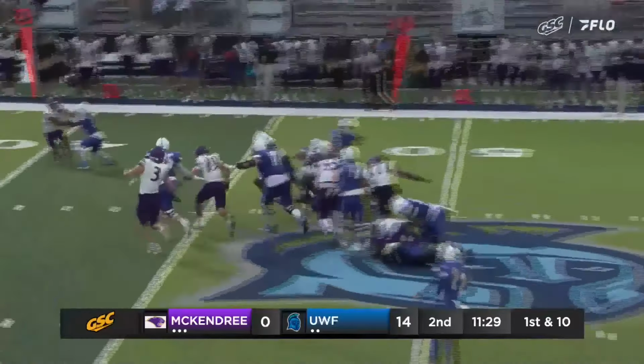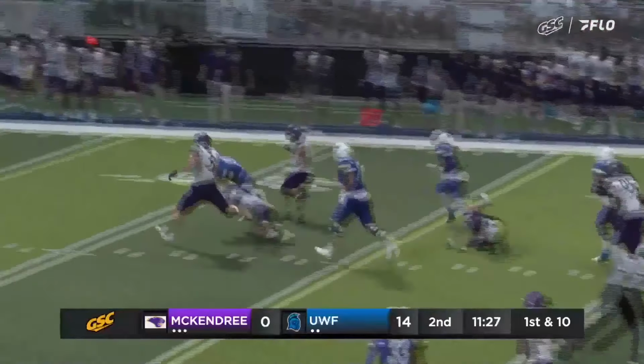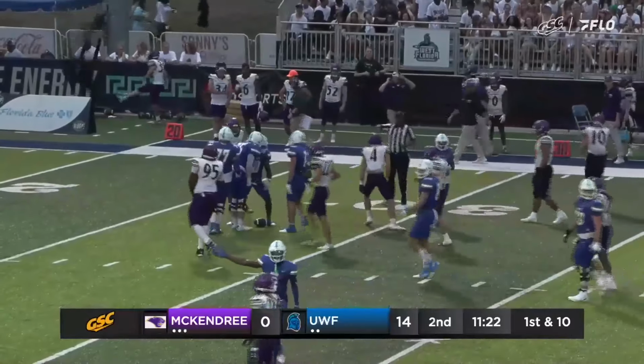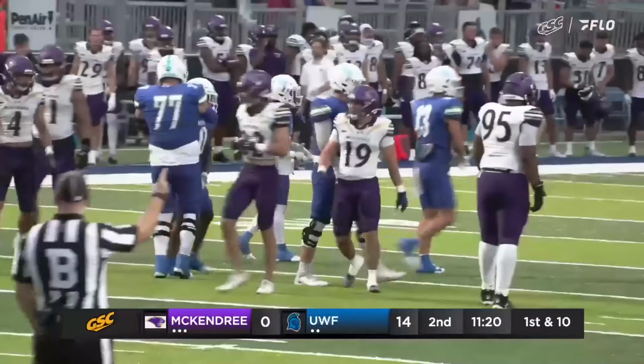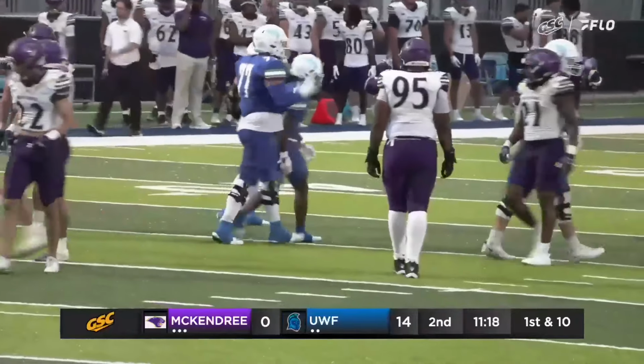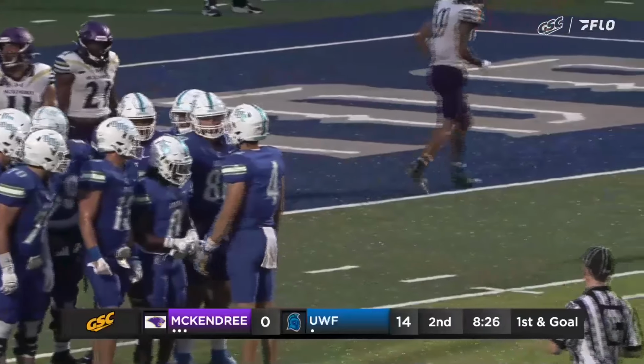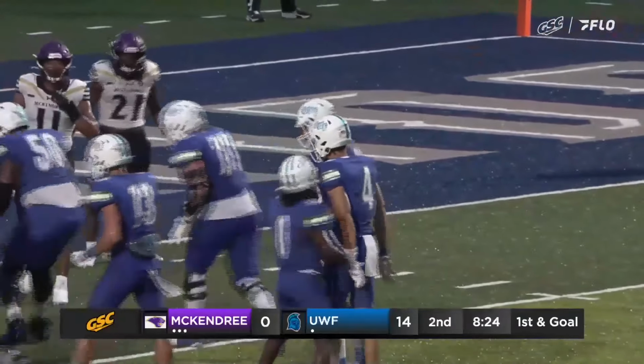We'll go to the right this time. Jay Sharp finds a hole across the 40 to the 30. They're going to drag him down right before I thought he was about to get away and hit pay dirt. Yes. Coach, this offensive line is really creating some nice holes. They are. Jackson Blaylock's 6'3", 230. Yeah, there's some big bodies up there.